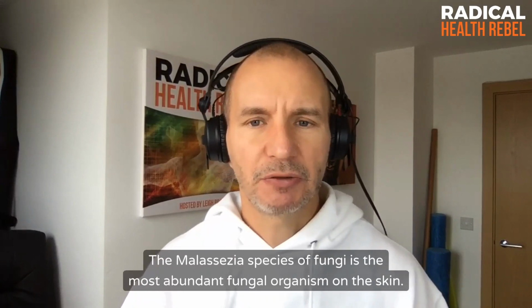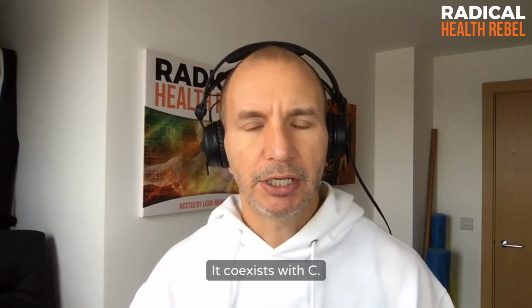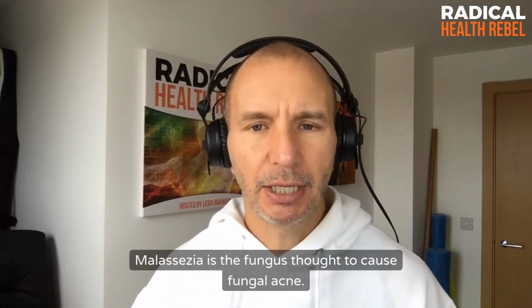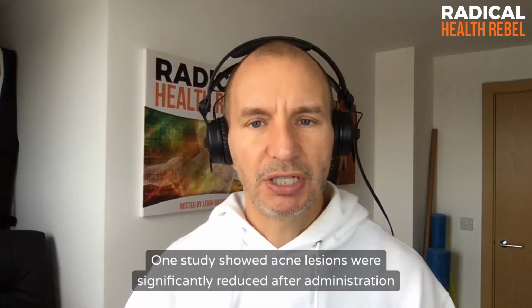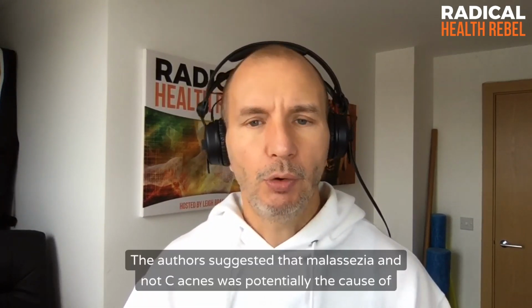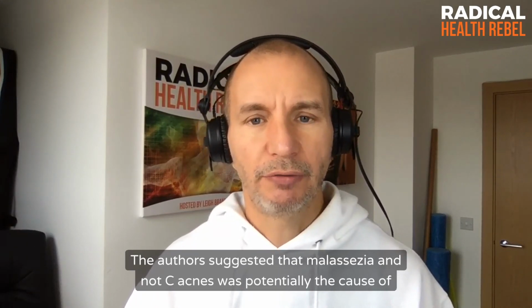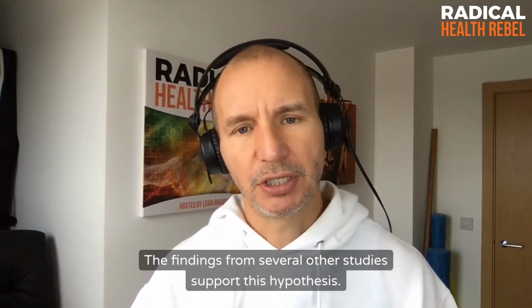The Malassezia species of fungi is the most abundant fungal organism on the skin. It coexists with C. acnes and other bacteria. Malassezia is the fungus thought to cause fungal acne. One study showed acne lesions were significantly reduced after administration of antifungal drugs. The authors suggested that Malassezia and not C. acnes was potentially the cause of acne not responding to treatment. The findings from several other studies support this hypothesis.